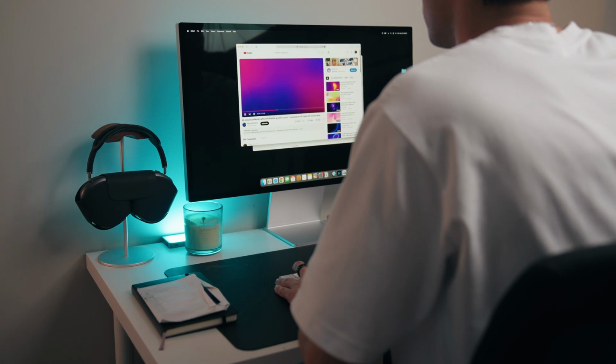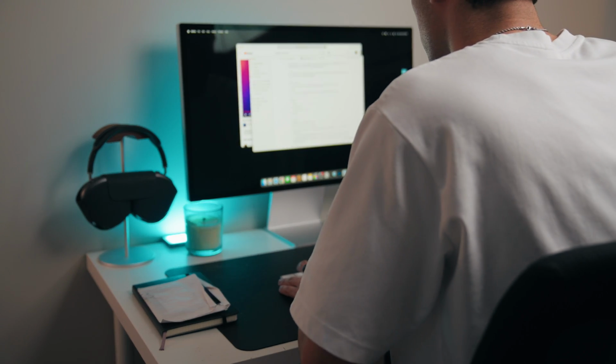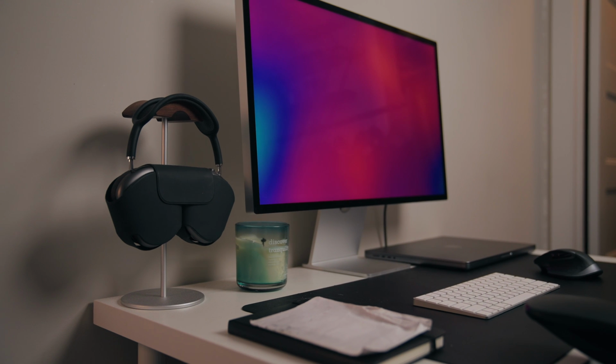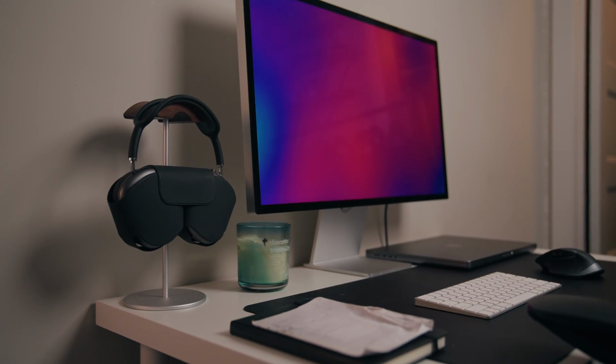And let's jump right into what I don't like about the Studio Display after 2 years with it. So I'm going to be fully transparent. This is not me having Apple bias or anything, but I've genuinely enjoyed my time with it a lot. So there's not a lot of things that I don't like, but there are a few things that you should know that I've noticed during my 2 years.